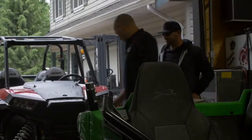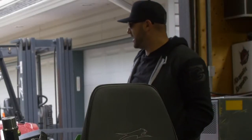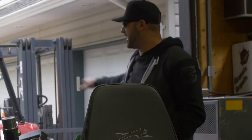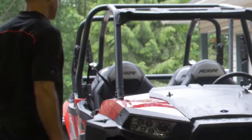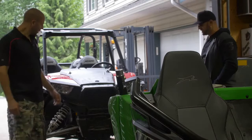Justin from GreenPlanet is coming down to see us today. Just bought a new XP1000. He's looking to do some racing with it, and we're going to get it outfitted for him. So you want to do a little upgrade? A little more than a little. We want to have a full GreenPlanet RZR front to back, fully custom. Race ready? Race ready, yeah.